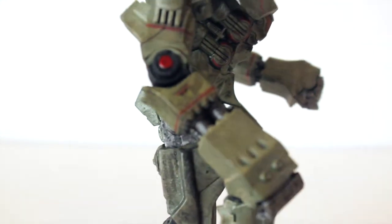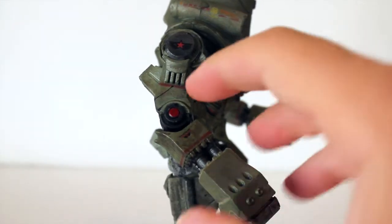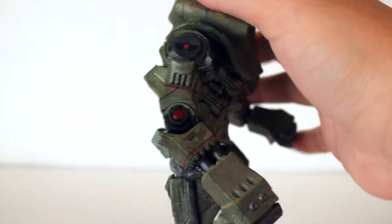Let me get him back to balance. And as you can see, you have their symbol right there on the arms. More detail, more scuff marks. And if you can capture that a little bit, let me see if I can get that in focus.